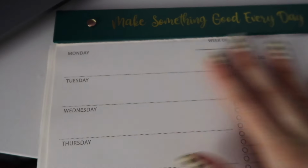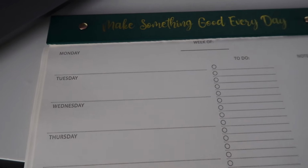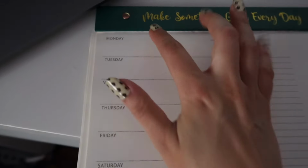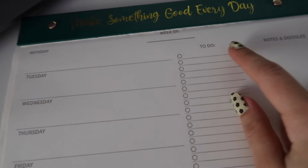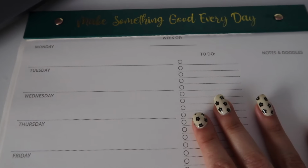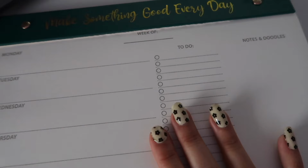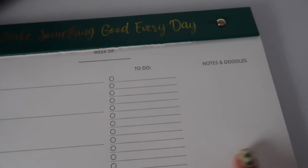I'm going to start off by planning my week, and I'm probably not going to get done with this because I don't have much time, but I thought I would just start with this. So this is what it looks like. I believe I got this from Target in the $1 to $5 section. It has a little space for each day of the week, and a space where you can put the date. And I really love this little to-do list that they included. I'm big on to-do lists, so this is really helpful. And then just a spot for notes or doodles.